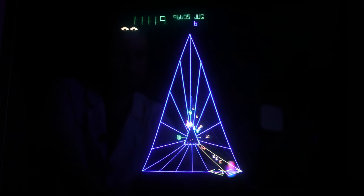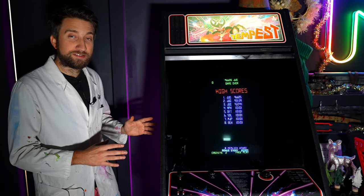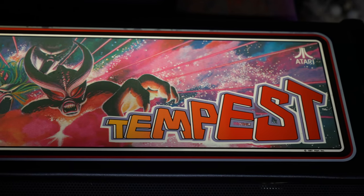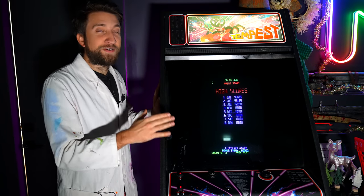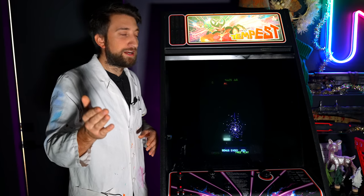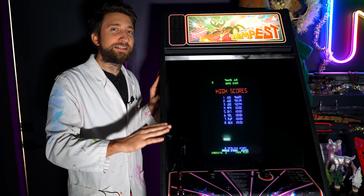So that leads us to the next step in our journey through fascinating display technologies. This thing. I feel like Techmoan, but without the Mancunian charm. This is Tempest, a 1981 arcade game that I'm terrible at, that uses vector graphics. This is still a CRT display, hence the flickering you're seeing on the screen right now. But the way it draws each frame is completely different.